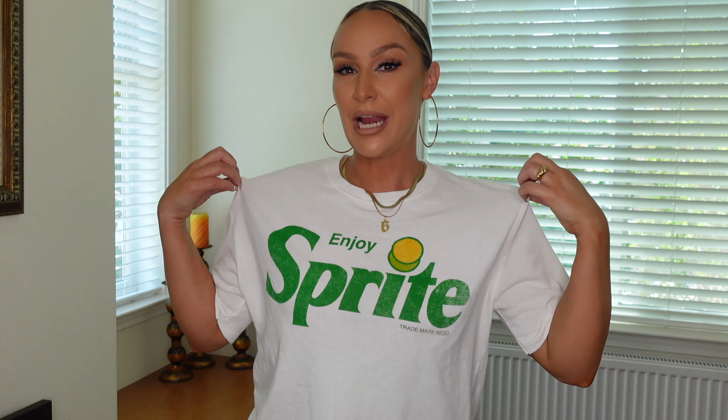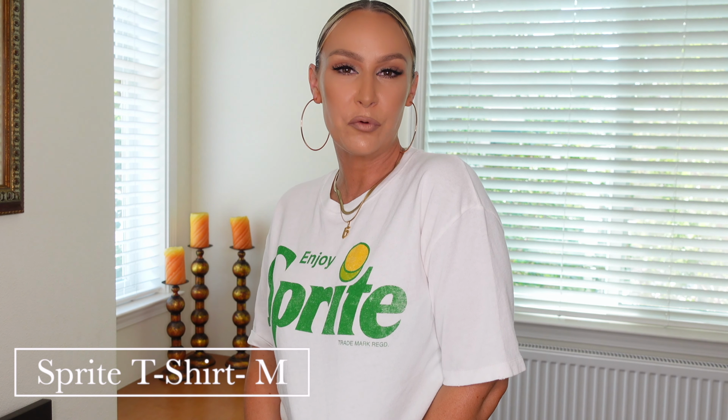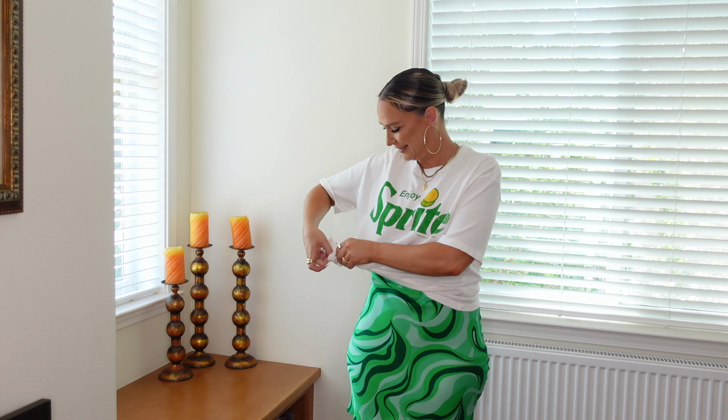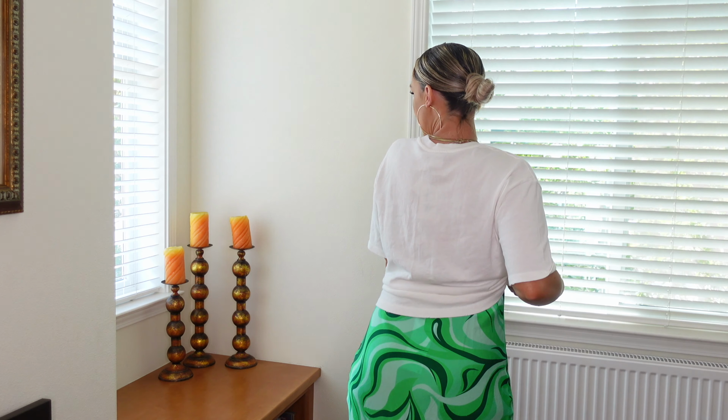Okay, this t-shirt I did get in the Zara sale. I had my eye on this for a little while because if you remember in my last Zara haul, I told you guys I was going to show you another way that I would style that green slip dress that I got. So this was the idea that I had, okay? So my plan is to honestly tie this like this and just wear it like that.